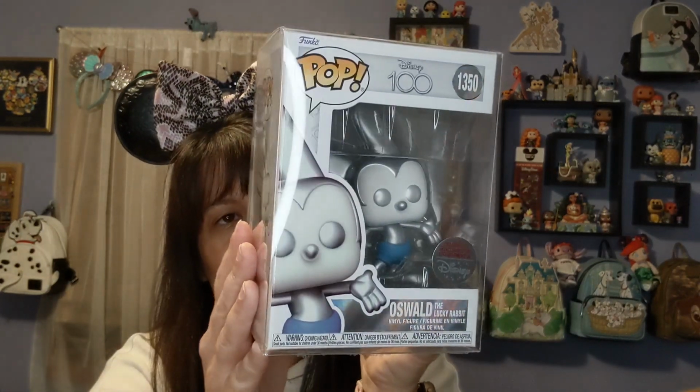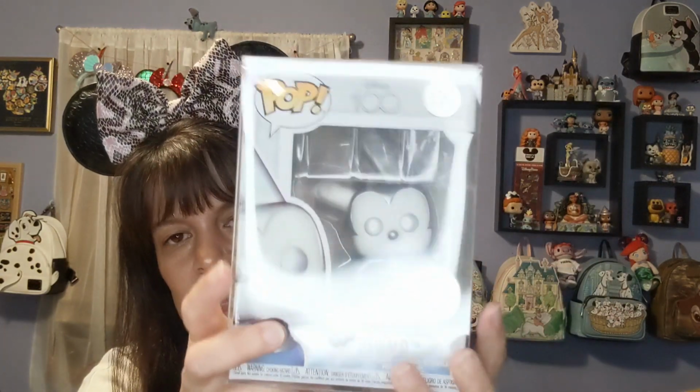All right. Now, another thing that I really was hoping for, because this is actually for my mother, but I really, really wanted to get this, is the new Oswald Pop. Look at that. Isn't that so cool? I love it. This is Oswald the Lucky Rabbit. It is an exclusive one to Disney. So she was able to get it at the park. I think she tried it once and it was already sold out. But she went back again. She ended up getting it for me, because my mom loves Oswald and I really, really wanted to get this for her.